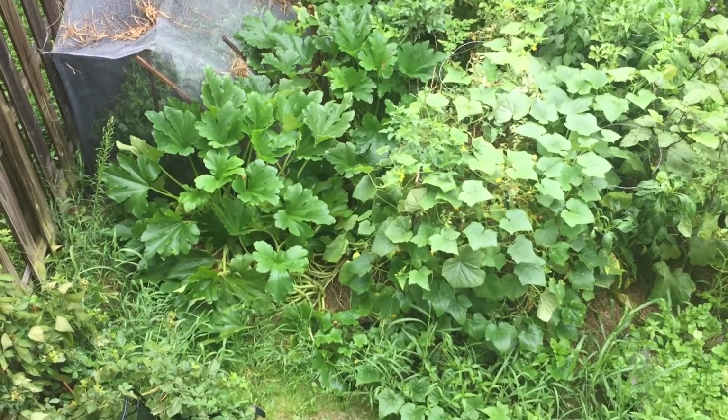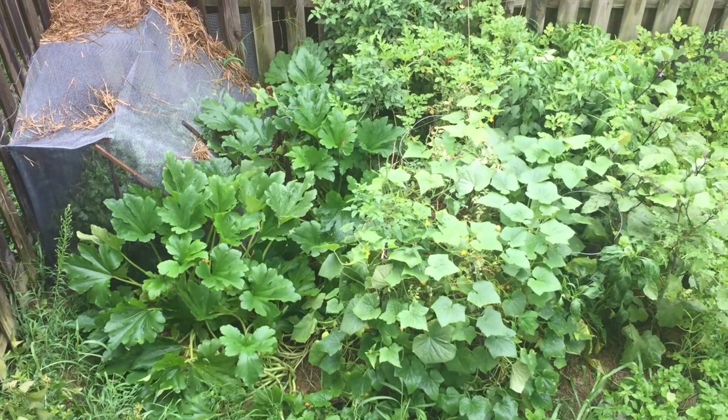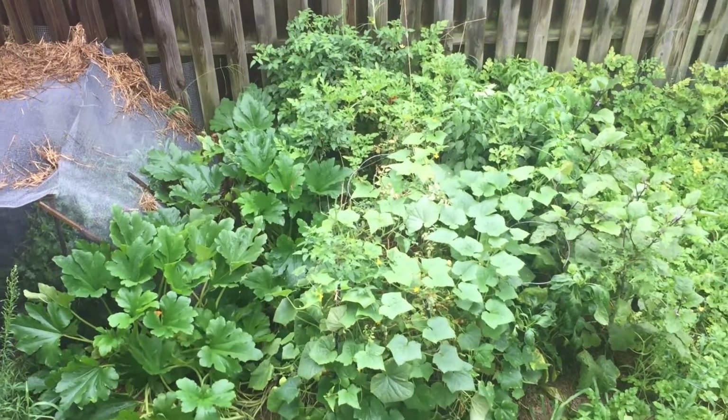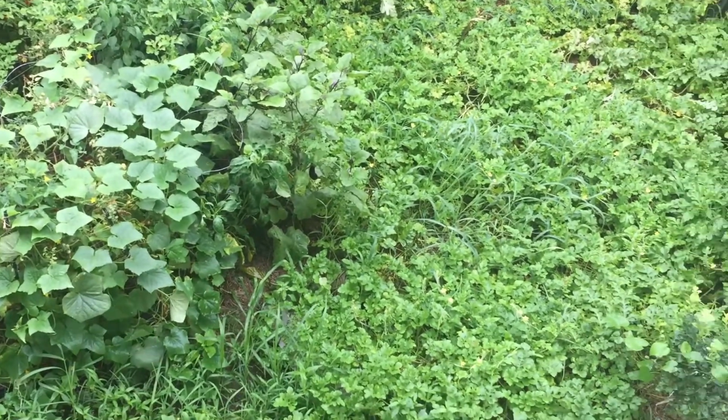This is a garden overview. It's just raining again out here. So, I'm up high, but this is what it look like.